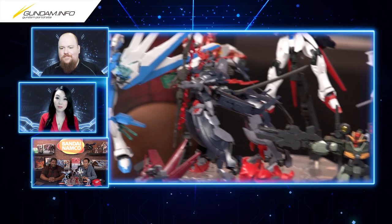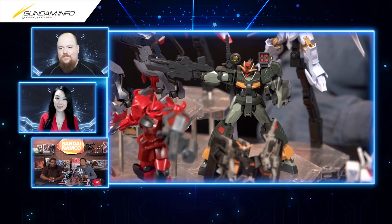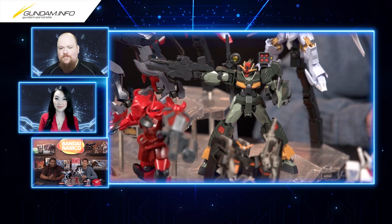Cool. We also have the Gundam 00 Command Quant, which is a kit bash of the Command Gundam and the 00 Quant. All the GN weapons from the original design have been repurposed to simulate the Command Gundam's loadout.